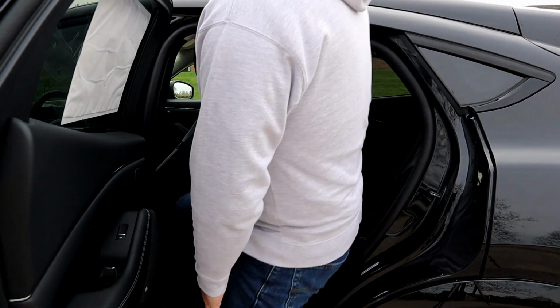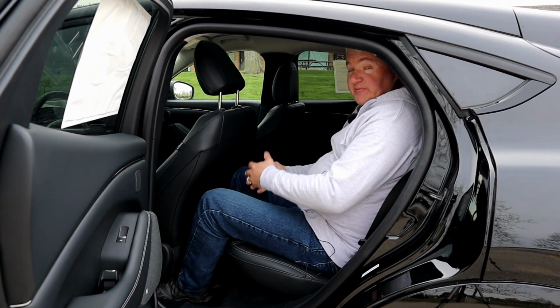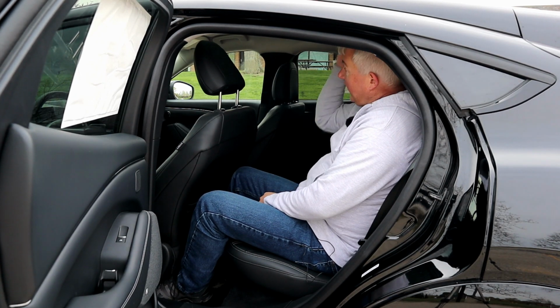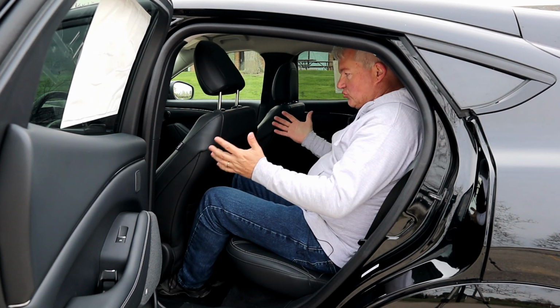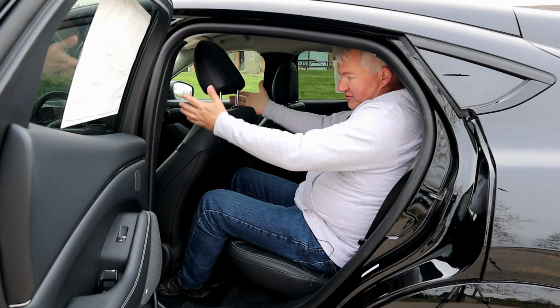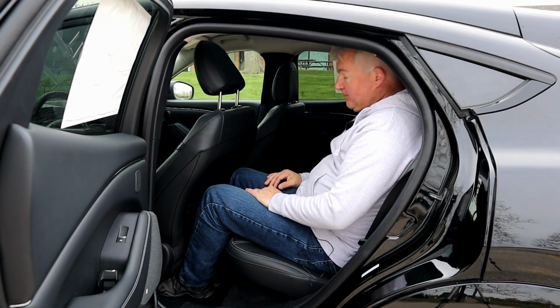Now, as I hop in the back seat, I will say that I am 5'10", that this premium model does come with the glass roof panel, and that I have a great deal of headroom here. I do not feel scrunched in any way. The driver's seat is in the driving position I left it in when I was driving the vehicle, so I certainly have enough leg room here.